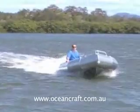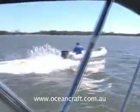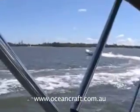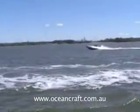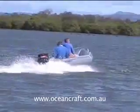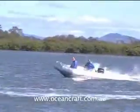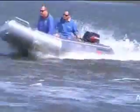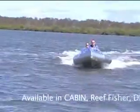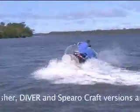Oceancraft are the only all-aluminium plate alloy boats in the world that retain the pneumatic properties of an inflatable boat. Oceancraft's posi-lift bow and high degree of manoeuvrability means that your Oceancraft will outclass and outmanoeuvre any other kind of hull, even smaller hulls, using the same sized outboard. Available in cabin, reef fisher, diver and spearocraft versions, and a range of configuration options to choose from.